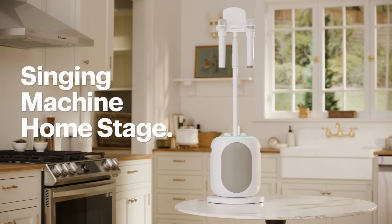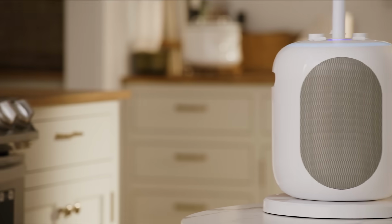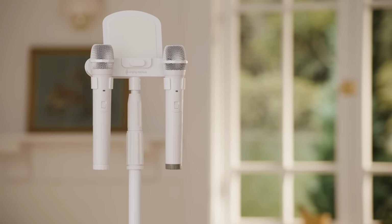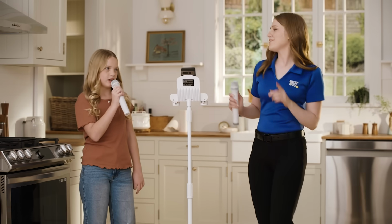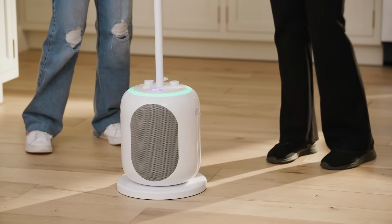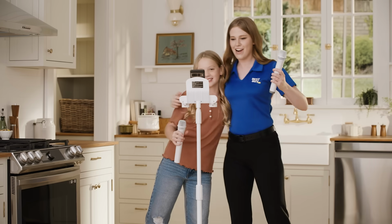Introducing the Singing Machine Home Stage, a karaoke system with 2 wireless mics, a detachable 50-watt Bluetooth speaker, and a mic stand with a device holder for your tablet or phone so you can read lyrics. It's easy to use. Just connect your music source, stream your favorite song, and belt out those high notes. And for those of you thinking, I can't sing, fear not. This system offers professionally crafted vocal effects to help with pitch correction and harmonizing. Family karaoke nights will never be the same again.